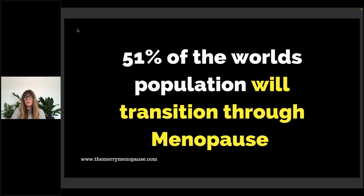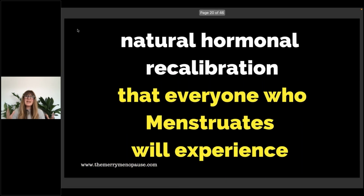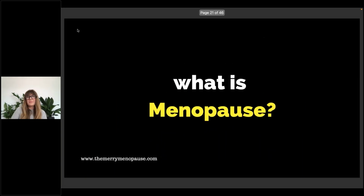Everyone who menstruates will experience menopause. That's 51% of the world's population. And the other 49% will pretty much experience it by proxy, which is why this needs to be an inclusive and open conversation. Menopause is not a choice. It is not an illness, and it cannot be cured. It is a natural hormonal recalibration that everyone who menstruates will experience.